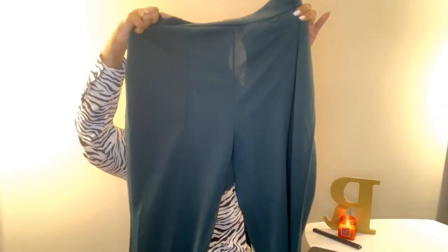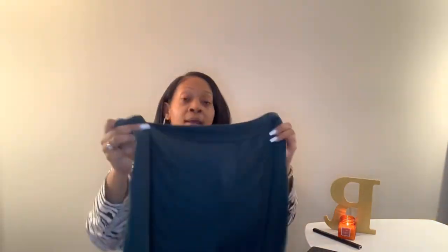Okay, and now for the very last pair of pants. These are some green wide leg slacks. These were kind of high water, child. But again, it's not that serious to send them back. I'm not going through that. So we'll make it work with some flats. When they're high, you can't be doing heels and stuff.